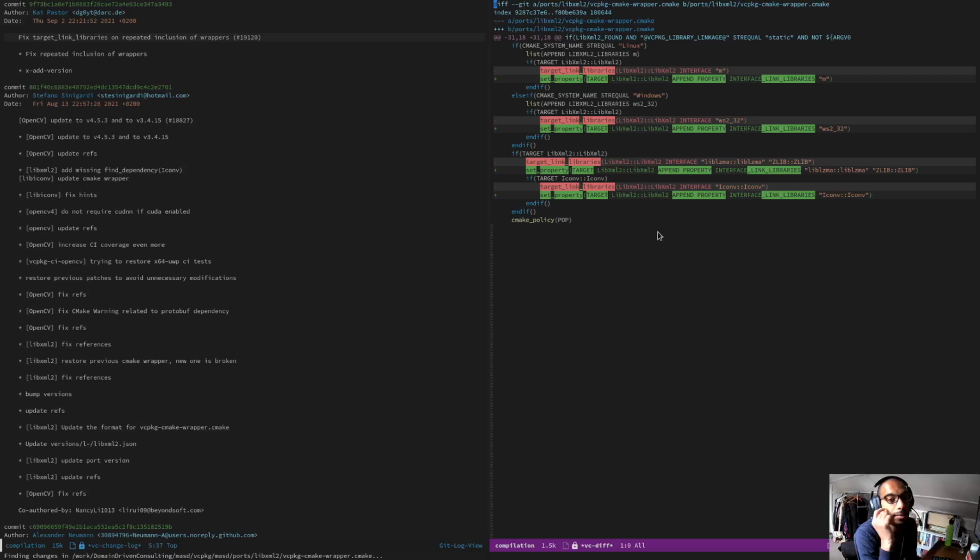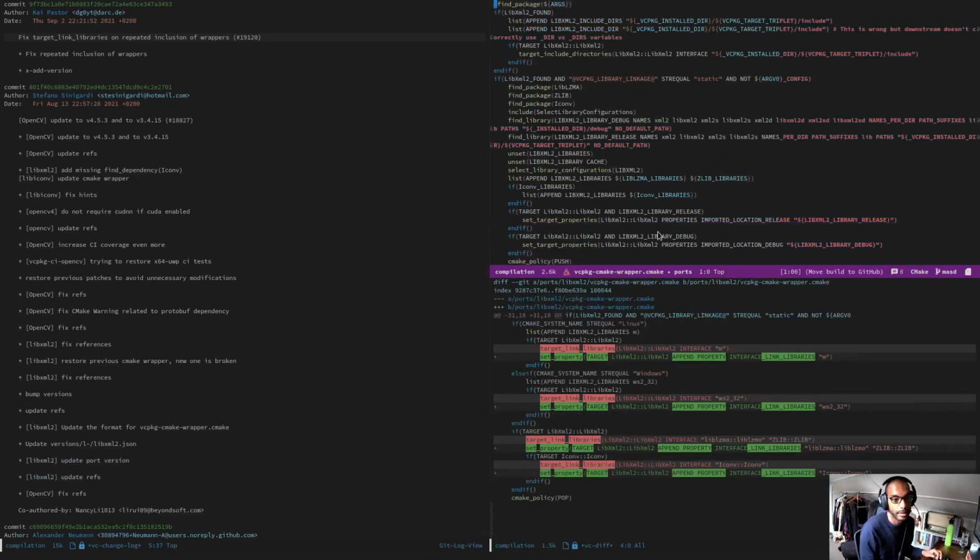So target link libraries was changed to a set property. That's fine. So what we really want to see is on this file anything around if target. Yeah, to be fair, I think I understand what this means, and I think it makes sense. What this is saying is that the target include directories is going to be set to our include directory inside of our vcpkg shroot. So that sounds very sensible, actually.